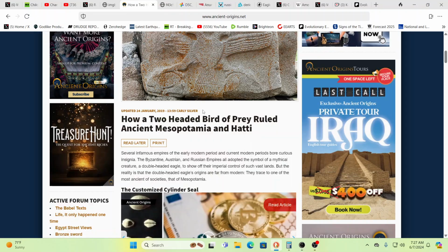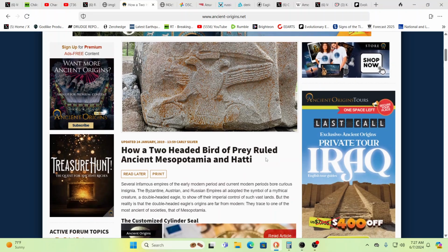Well, again, it's all a distortion. The two-headed bird of prey ruled ancient Mesopotamia and Hatti. The Hittites were one of the civilizations that used this as their symbolism. Remember, if you go back to the Tower of Babel, they couldn't have humanity unified. They had to spread us out and confuse our language because they genetically altered us so we couldn't use things like telepathy anymore. So, languages developed. Before that, we just communicated telepathically. This is how most people communicate out there.